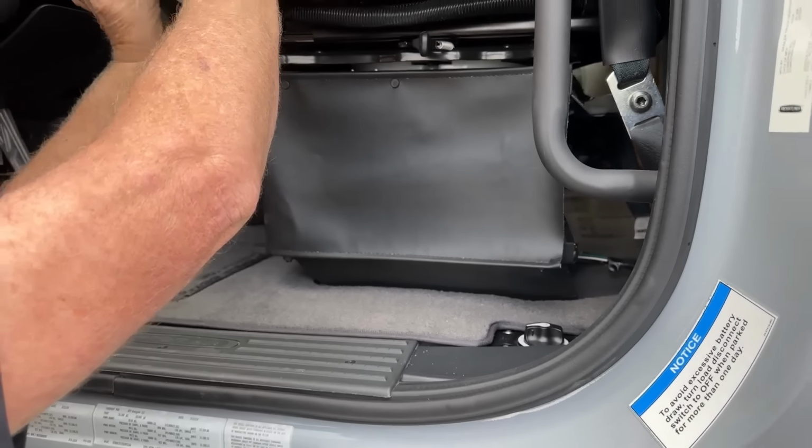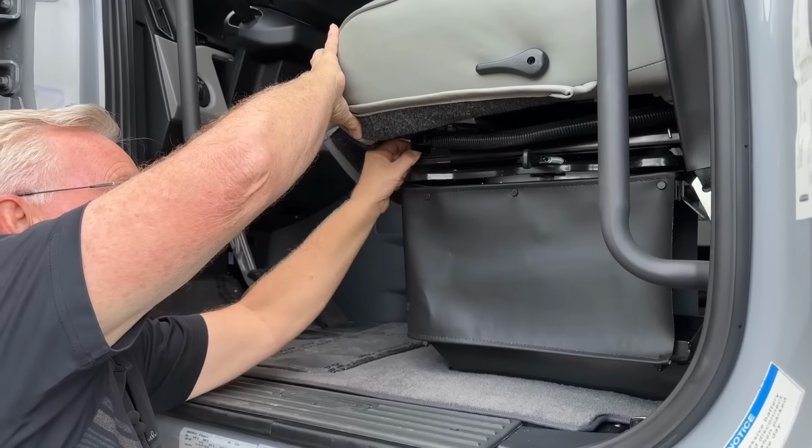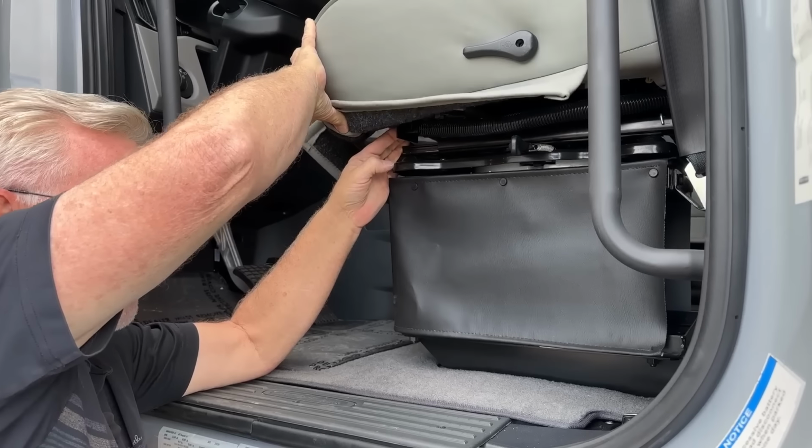And this seat has an air ride seat. Kind of hard to see, but the button's right there. So if you want to fill it up, there you can see it going up a little bit. I had it mostly full when I was in there.